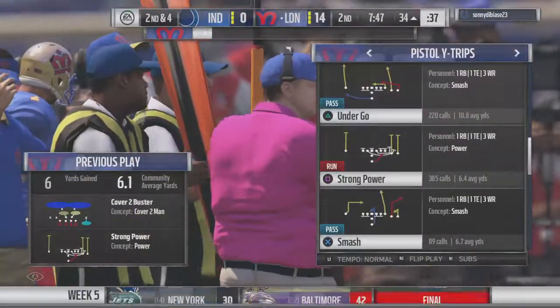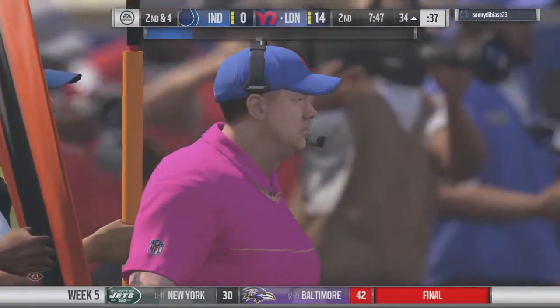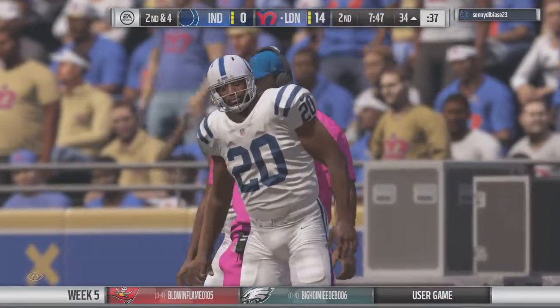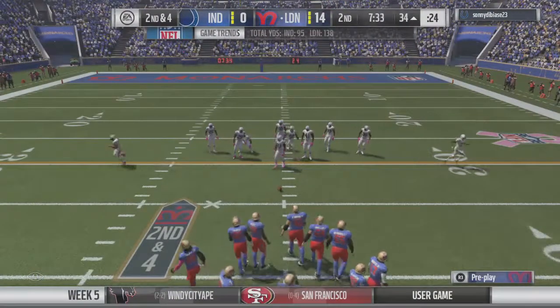Yeah, because the secondary, they really look clueless. And that was amazing because that drive went, no adjustments, and no big plays by the defense to knock the ball away.